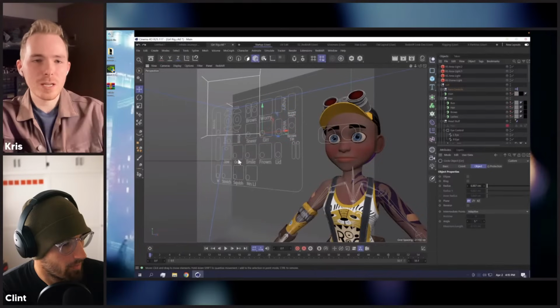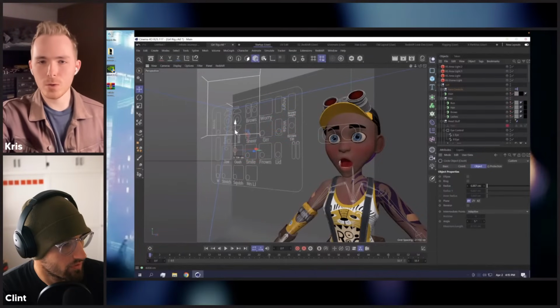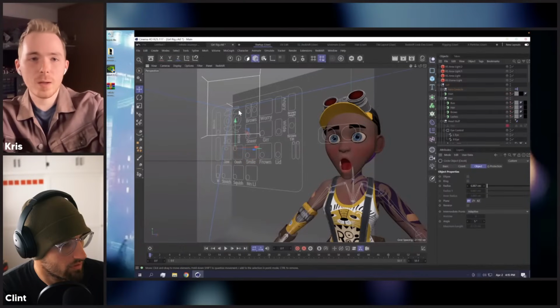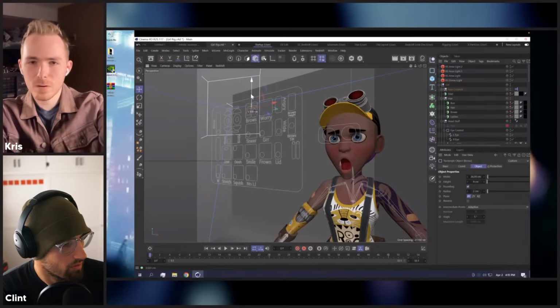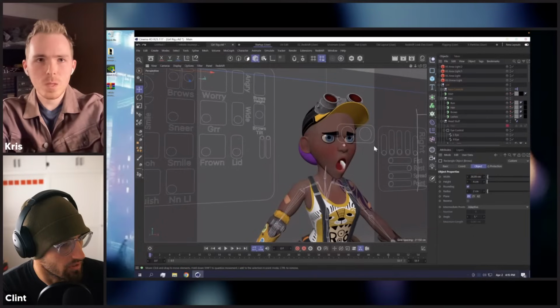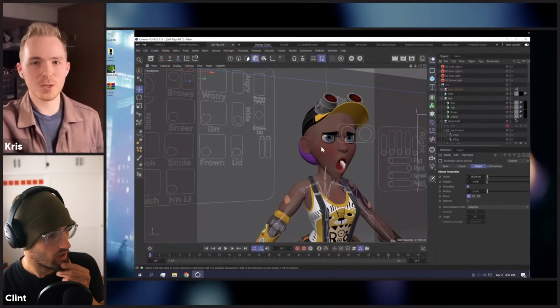if I happen to need any sort of motion for the short, it's fairly easy to do that. We also have various brow controls as well, just for that sort of thing. So that's the whole rig.